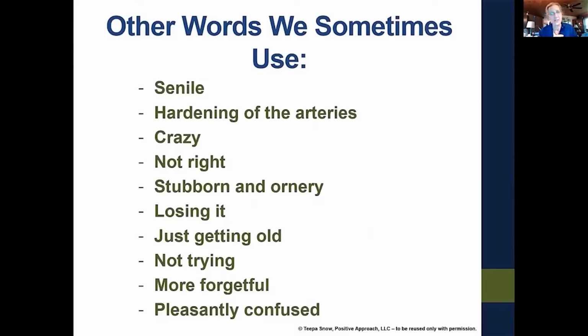She's crazy. Well, I'm going to tell you something. She just didn't ride. That one's stubborn and ornery. She's losing it. Well, you know, that's just getting old. That's what old people do. She's not trying. She's more forgetful. Well, you know, at least she's just pleasantly confused. And I have yet to meet anybody who goes confused who felt it was pleasant.